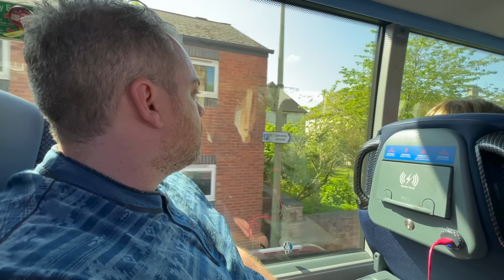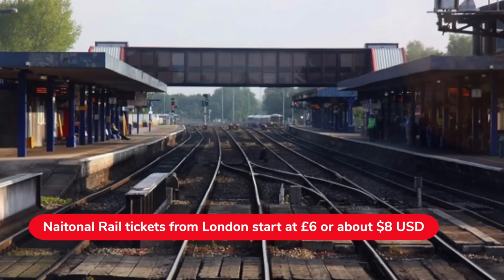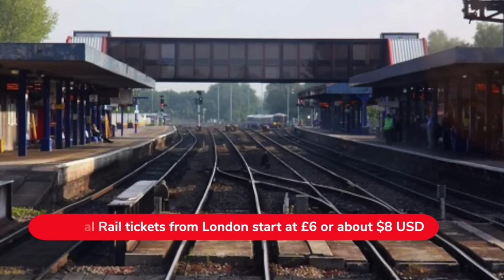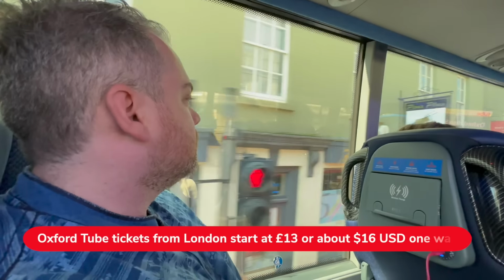First, you could take the National Railway train. The ride is about an hour, and it's as cheap as £6 if you book it in advance and travel at a particular time. My favorite way to get to Oxford is on the Oxford Tube, a double-decker bus system with many pickup and drop-off spots in London.